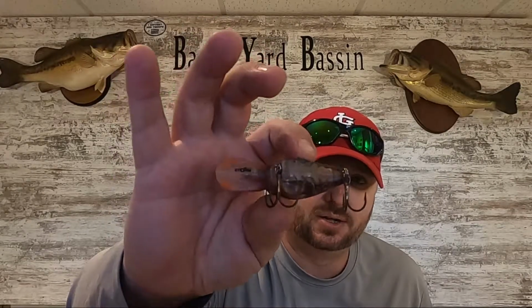It does have a lot of grass in it, or at least it used to, but it still stays very clear. You can kind of see that it's more of like a ghost color there. Little transparent. That's typically what I like to throw in clear water like that. Works very well. This thing really has a real wide wobble to it. Like I said, it's been a staple in my boat for a long time. So if you guys haven't tried a Wiggle Wart, it's well worth a try, especially in the early spring, just coming out of winter.